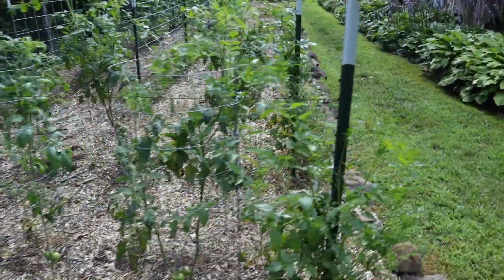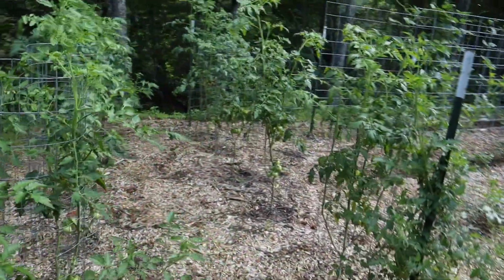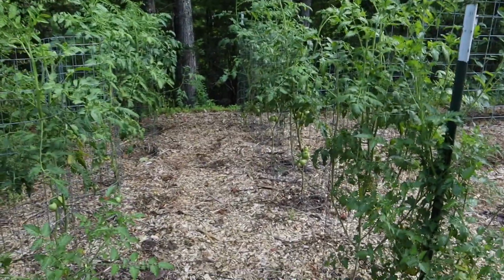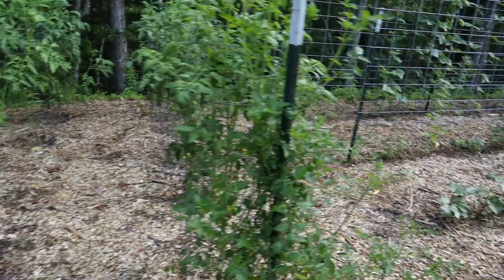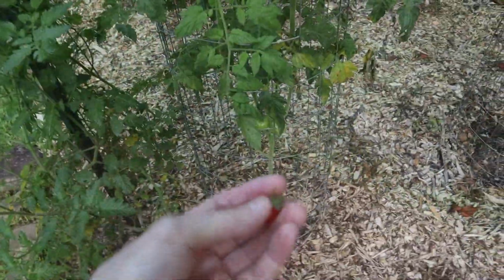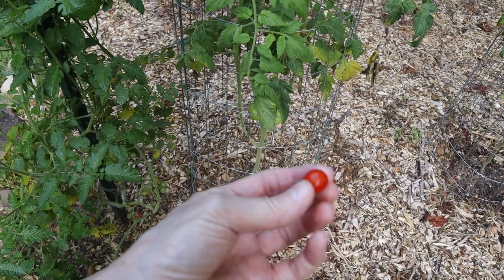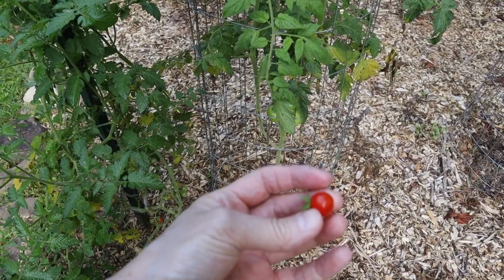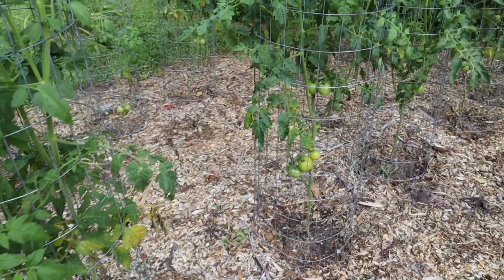The tomatoes in these cages are doing good too. They're setting fruit. I guess we're still about a week, maybe 2 weeks away from our first ripe big tomatoes. We've got lots of fruit, just none of them beginning to turn yet. Most of the tomatoes we've been enjoying are these little match cherry. They taste like candy. They're so good. That's mostly the ones we've been enjoying. And then with the black cherries, I told you we just started with those yesterday.